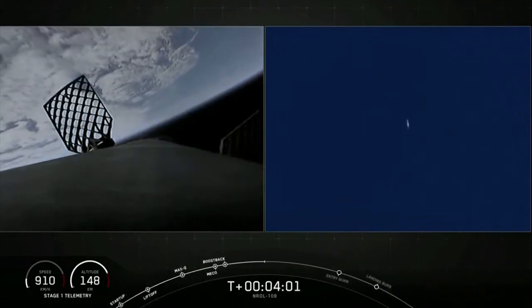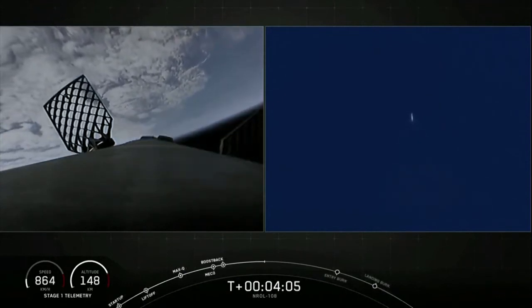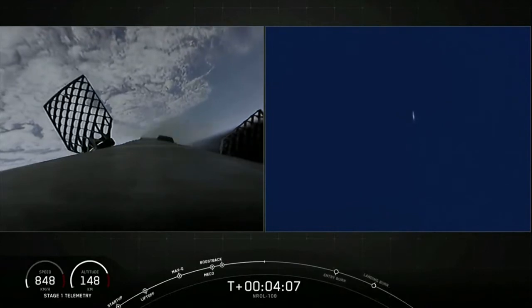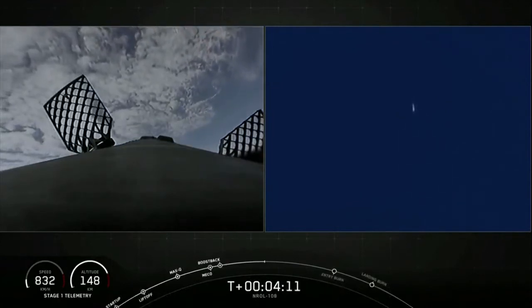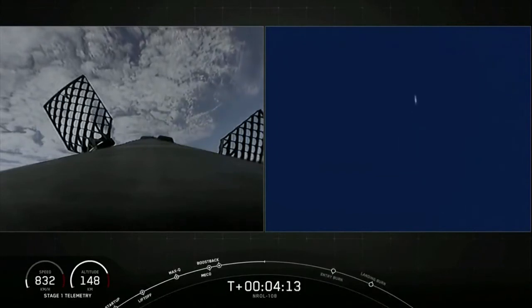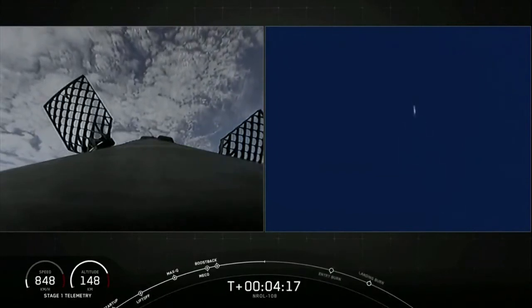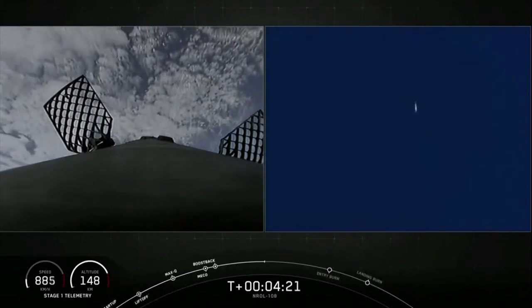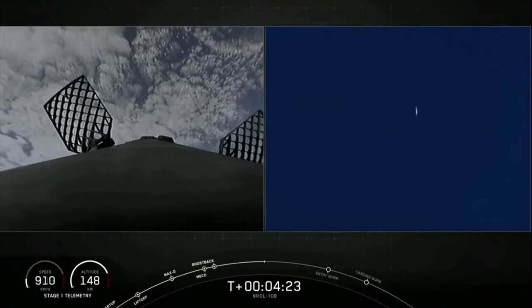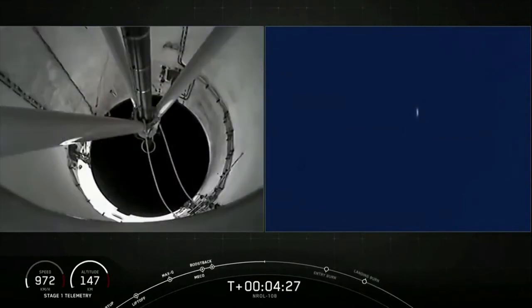So on screen, both of those views are of the first stage. The left-hand side is a view from the top of our first stage, looking downward, and the right-hand side is a tracking shot from the ground, as our first stage makes its descent back towards Earth. Acquisition of signal to Hampshire. Those periodic plumes of gas that you're seeing, that's nitrogen gas from our attitude control systems. Those help to orient the Falcon 9 first stage as it returns back to Earth.